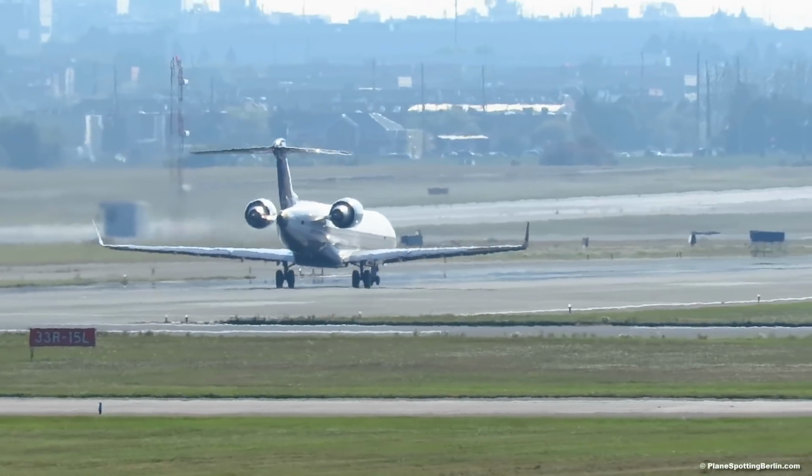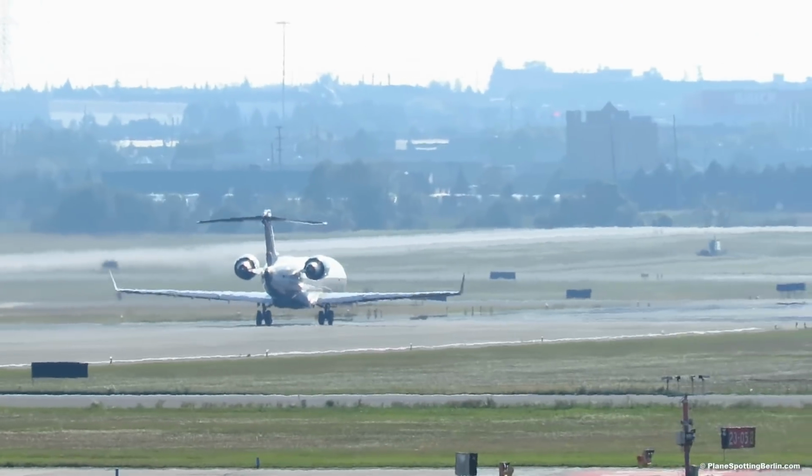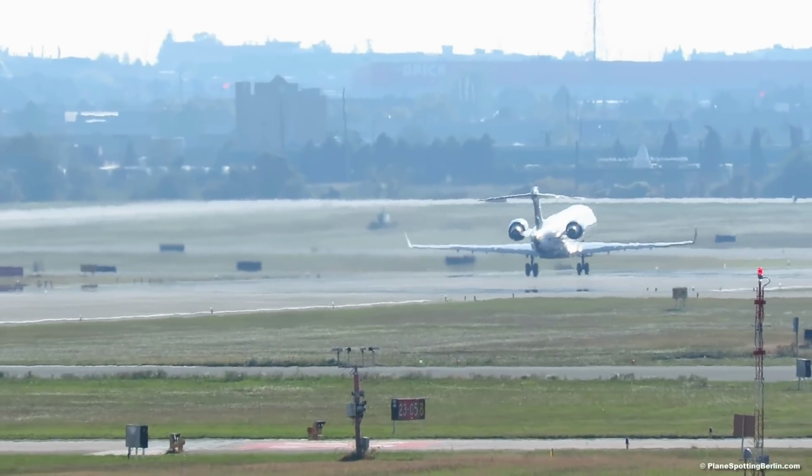South side winds are calm. Okay, thanks. However, as I'm saying that, we just lost our indicator on the south side. The north winds are 310 at 6 knots. Okay, thank you.